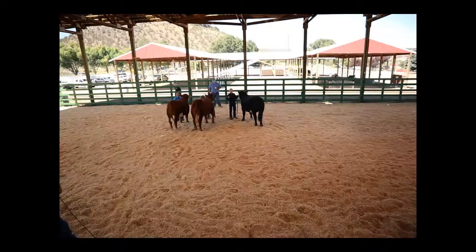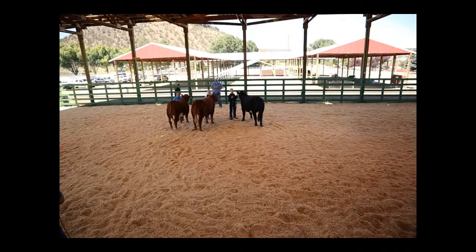Here's one that I think just fundamentally he's in pretty good shape. He just needs to be a little further along. We need a little more feed in that one to give him a little more body condition. But certainly a nice group of steers. We're going to have two blues and a red in this particular class. We'll bring back the black steer for the grand drive.